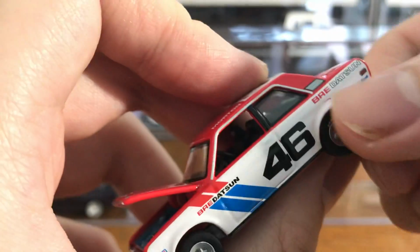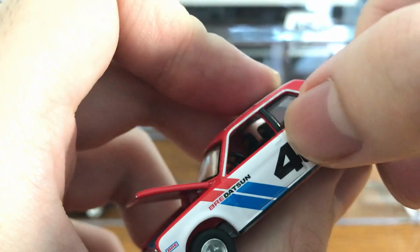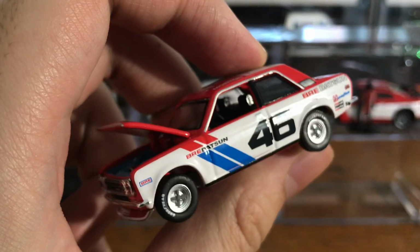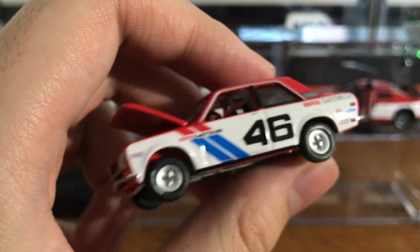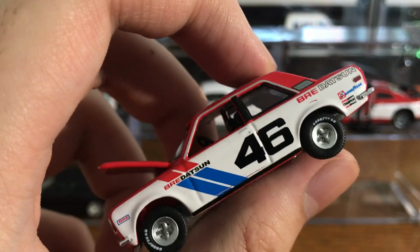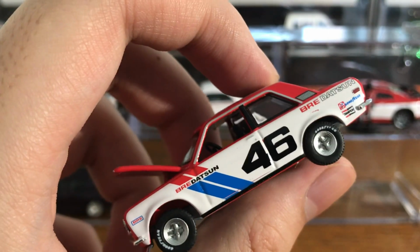You can see it's missing a bit of white right here, and right here is missing a bit of white as well, so that's a bit of a shame, but it's not noticeable. You can barely see it now, right? Of course I'd rather it be perfect, but this is not huge.